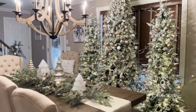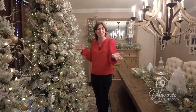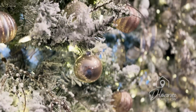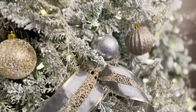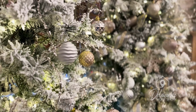3 Christmas trees here in the dining room, and her husband questioned if she really needed to have 3, but the answer is always yes. But check out the fake snow that's on the limbs of the trees, and she's kind of put these pieces in here to make it more full, add some filler, and I love all the fun uniform Christmas balls hanging on these 3 trees as well.